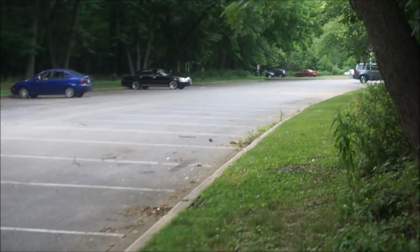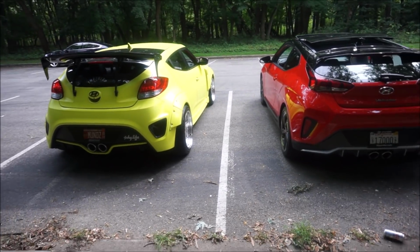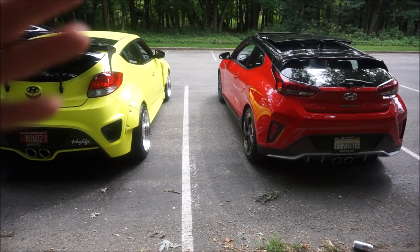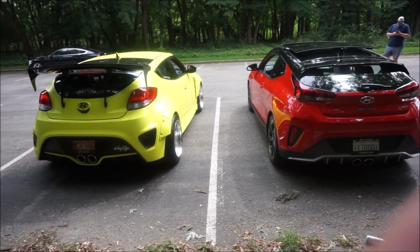There's a couple more cars here than I thought there was gonna be, but whatever. It's quieter than being in front of my house. All right, so we have them side by side, and then we'll just do basically some comparisons from the back towards the front. In the back is mainly the biggest change. So you have the difference in taillights.